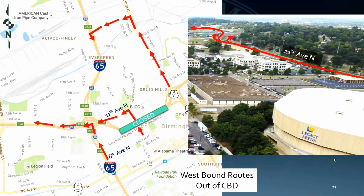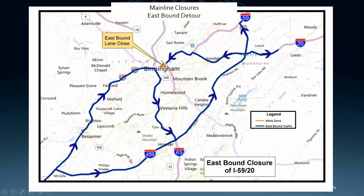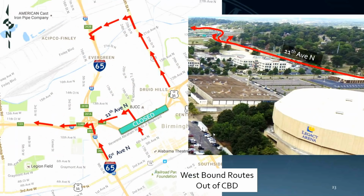This is a view westbound. If you're trying to get out of downtown Birmingham, again, utilizing Caraway, or utilizing Finley Boulevard, or utilizing the new ramps at 11th Avenue. And that's what we're showing you on the right. Utilize the new ramps to get out of downtown to go either 65 northbound, southbound, or 59 southbound.